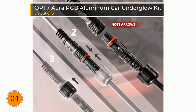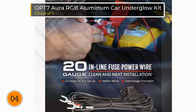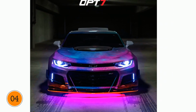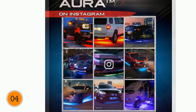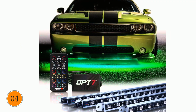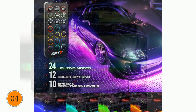This Underglow kit features 4 movable LED bars that are IP67 waterproof, ensuring they resist corrosion and moisture. With 12 vibrant color options and 24 dynamic modes, you can customize your truck's look for any occasion. It's rated 4.5 stars from 2,400 reviews, and users rave about its ease of installation and reliable performance.